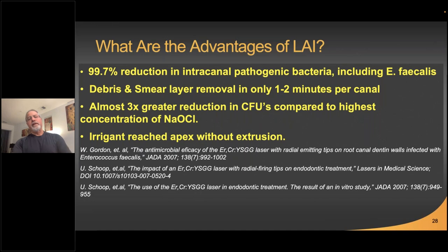So some of the advantages that have been published on laser activated irrigation are improved reduction of endodontic pathogenic bacteria, E. faecalis, and yeast, debris and smear layer removed in 60 seconds, 120 seconds, 3 times greater reduction in colony forming units compared to the highest concentration of hypochlorite. And irrigant can reach and has reached the apex without extrusion, which is, for me, an absolute must. There should be a zero tolerance for sodium hypochlorite accidents.